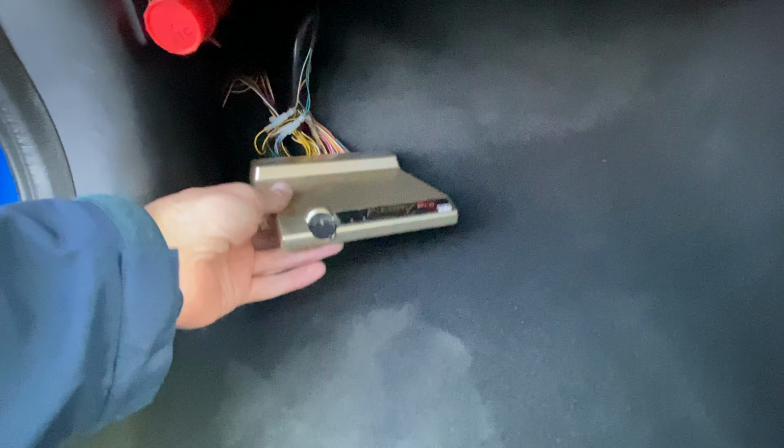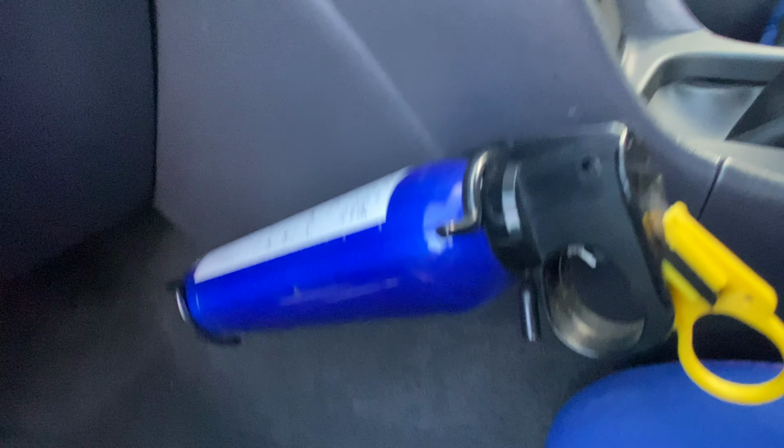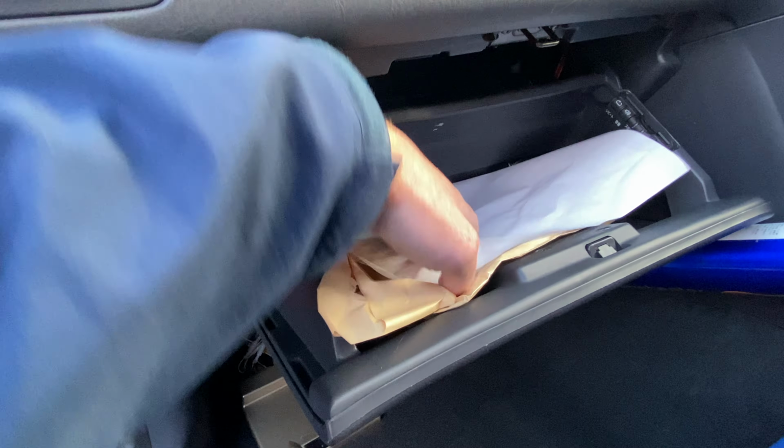FCON V Pro 1, not the V Pro 2. I've never even seen this before. Screw holes. This is probably screwed in as well. I can't get a good look at it. The glove box probably has some documents in it. This is heavy, might be like a wheel lock. No.